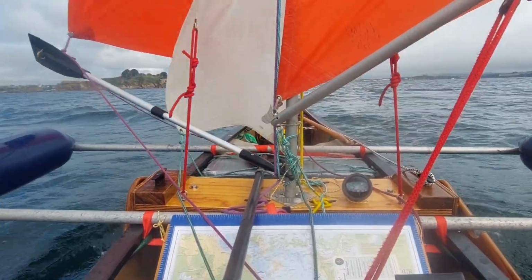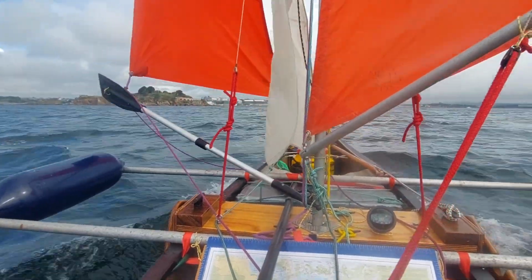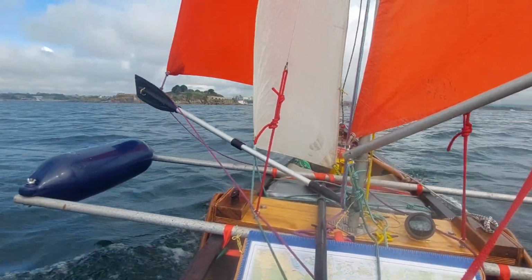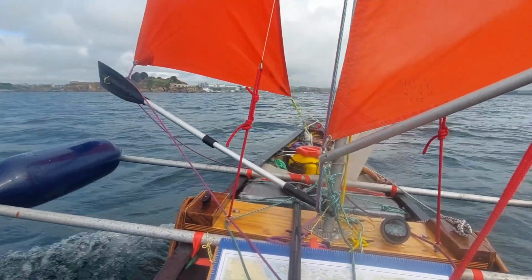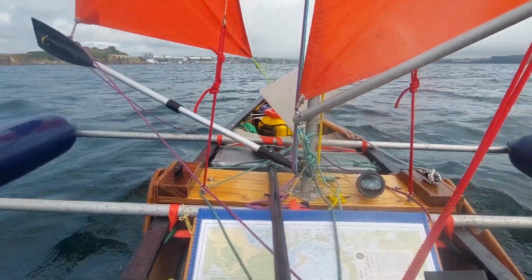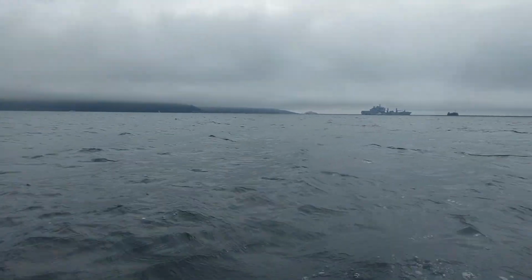Turned a little bit. I'm going to stay on this course until I get clear of the other marker, just the other side of Drake's Island, the channel marker, and then I'm going to take the pole down and broad reach up the Cattewater, I think. Beam reach, sorry.